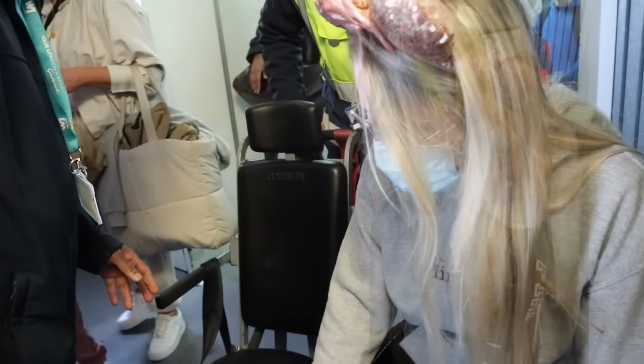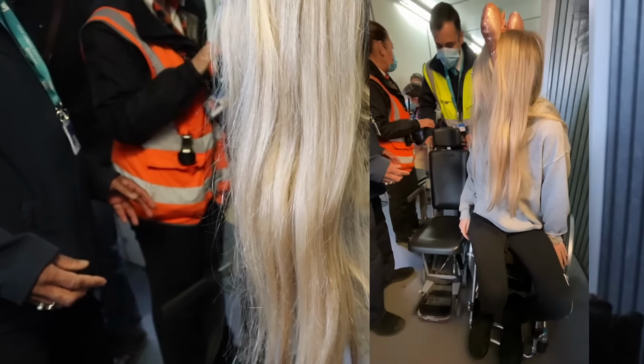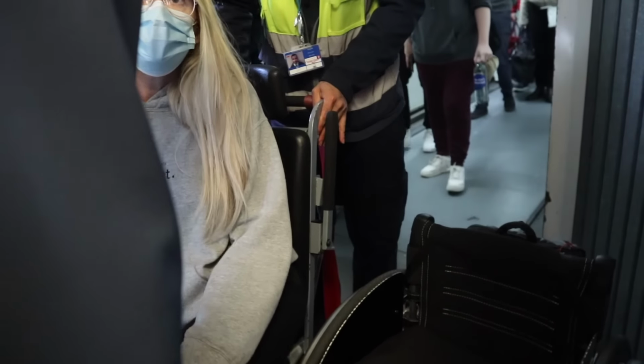Aisle chair, which will take me straight to my aircraft seat. It's easy for me to transfer into. The arms slide up and down. Something else that I do once I get to the plane door is take photos of my wheelchair as evidence.